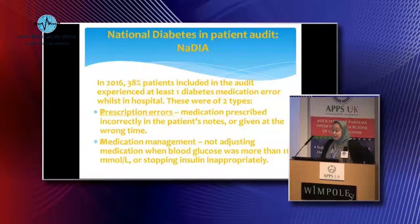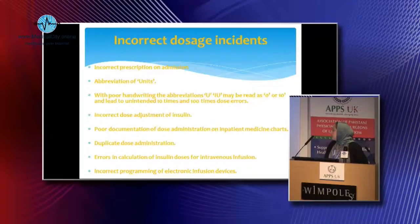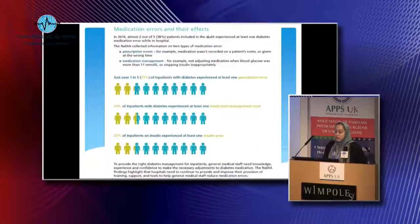So the incorrect dosage incidents were related to incorrect prescription, abbreviation of the term units, poor handwriting, which a lot of doctors are afflicted with, incorrect dose adjustment, which we've already discussed, poor documentation, duplicate dose administration, errors in calculation of doses, or incorrect programming of pump devices, for example. So this is just a pictorial representation of the NaDIA, National Diabetes Inpatient Audit, evidence that they found last year.